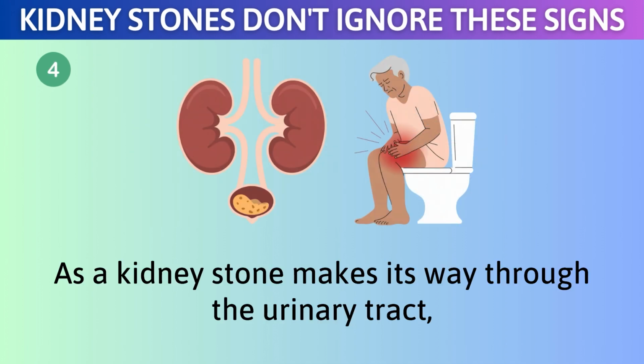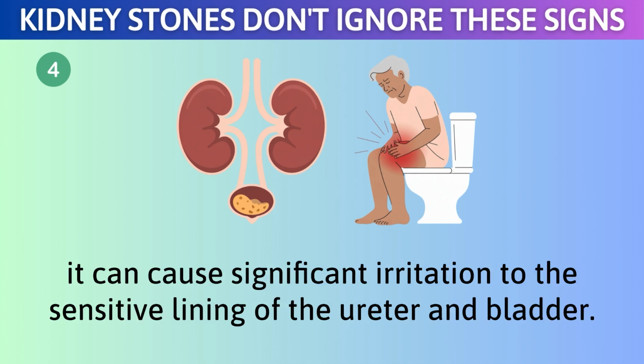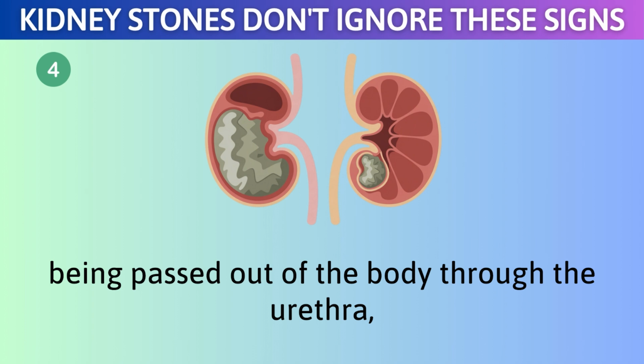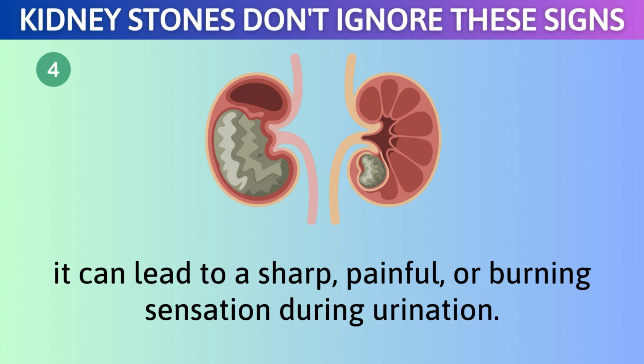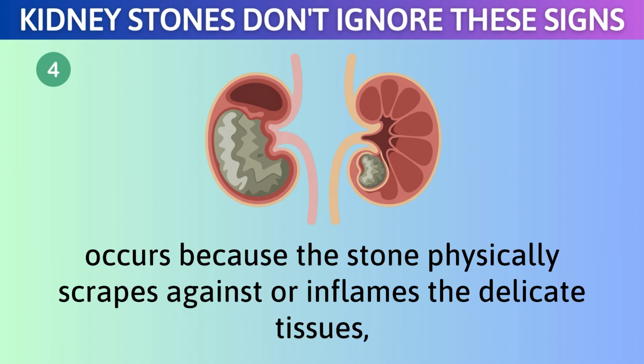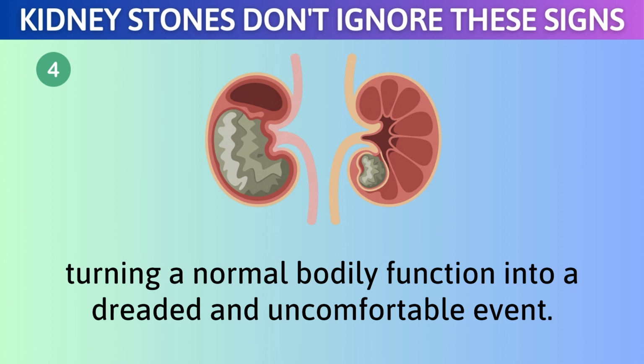As a kidney stone makes its way through the urinary tract, it can cause significant irritation to the sensitive lining of the ureter and bladder. When the stone reaches the bladder, or is in the process of being passed out of the body through the urethra, it can lead to a sharp, painful, or burning sensation during urination. This symptom, known as dysuria, occurs because the stone physically scrapes against or inflames the delicate tissues, turning a normal bodily function into a dreaded and uncomfortable event.